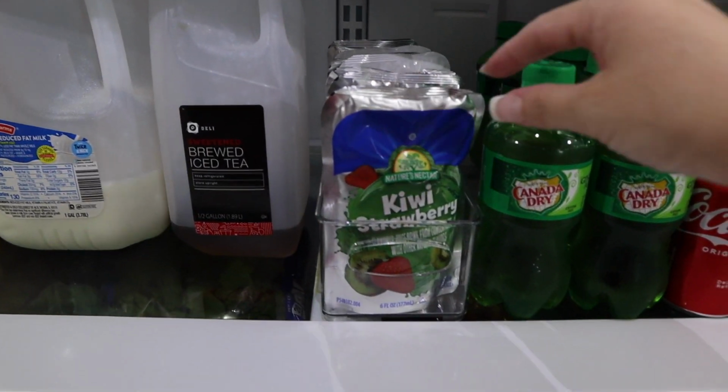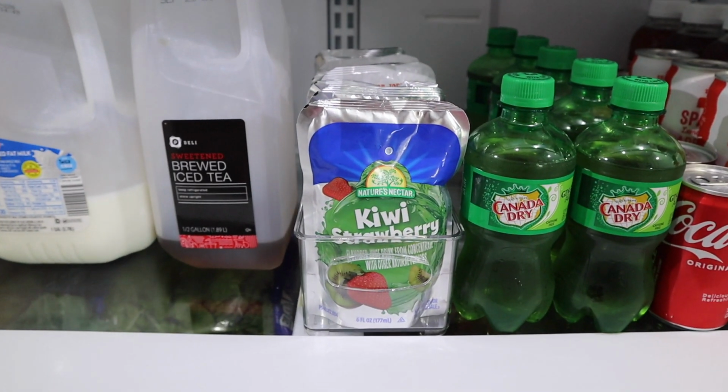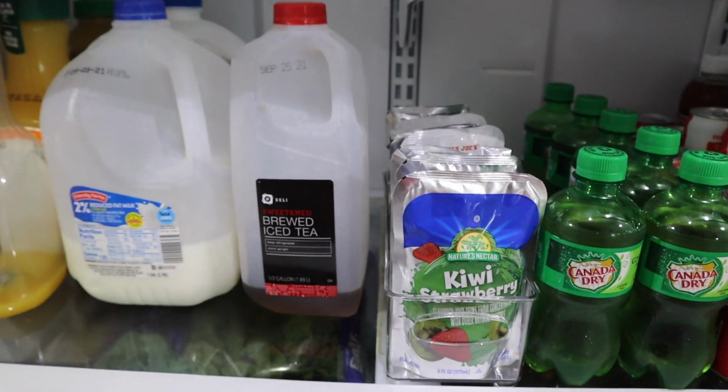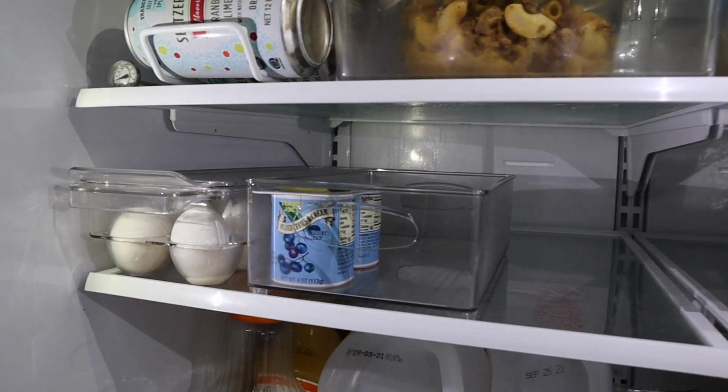Down here, I decided to keep his little juice pouches in here. He does have a step stool in the kitchen, so he can bring his step stool over here and take a juice out for himself, which is really nice. So that's what I used that 4-pack of containers for.